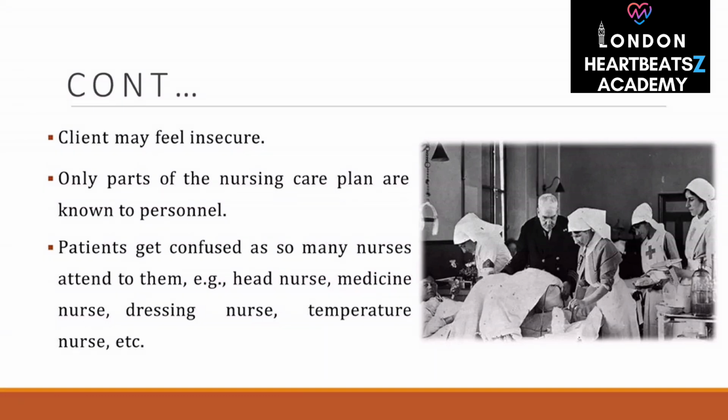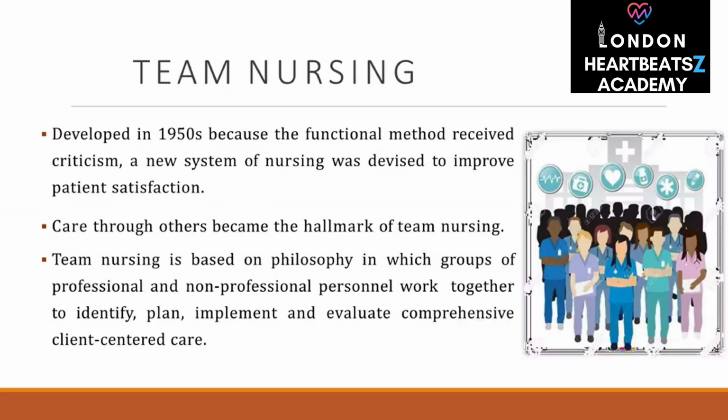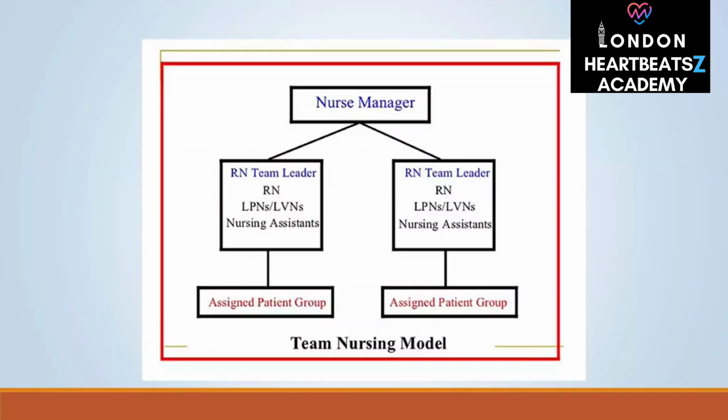Let's talk team nursing. This one tries to take the good stuff from functional nursing, that efficiency, but address some of the downsides. Team nursing, I like the sound of that. Collaboration, everyone working together. How's it different? It's all about the teamwork. A group of nurses led by a really experienced RN, the team leader, they work together to care for a group of patients. Everyone pitches in, uses their strengths to make it holistic and efficient. So not one hero nurse, but a whole team tackling multiple patients.